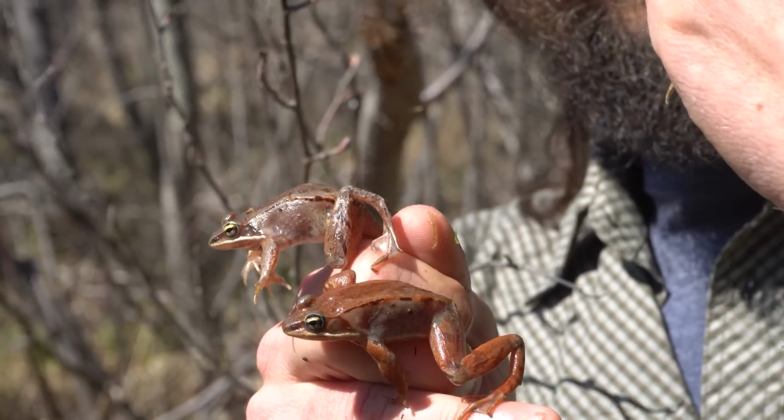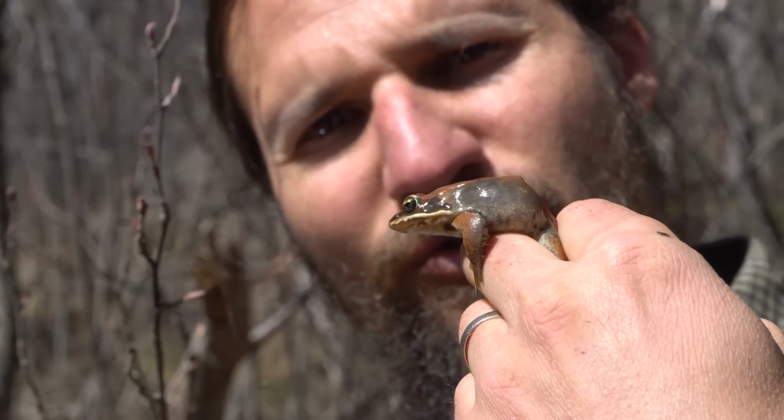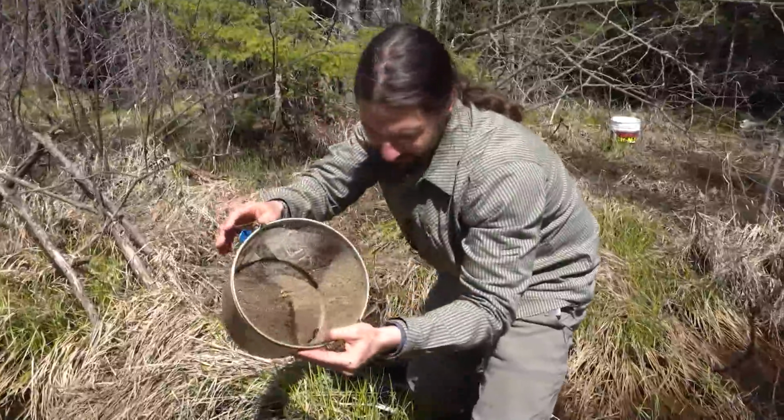And you can see that white lip right up above the mouth. That white stripe is pretty striking. That beautiful golden color in the eye too is pretty interesting. It's really striking. So we got something in this trap here.